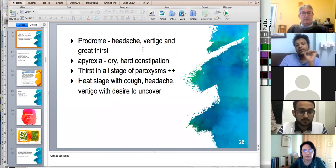The heat stage will be very prominent in Bryonia. You know, in every type of remedy, a particular stage may be predominating. Like in Camphor, the chill is predominating. Similarly, in Bryonia, the heat stage is more predominant.